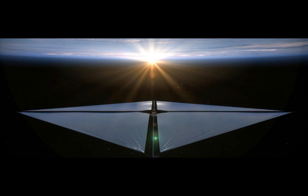It'll take about 25 minutes to deploy the sail, with a photon gathering area of 80 square meters, or about 860 square feet. That's much larger than LightSail 2, which had a sail area of 32 square meters, or about 340 square feet. And as it deploys itself, cameras on the spacecraft will watch and monitor the shape and symmetry. The data from the maneuvers will feed into future sail designs.